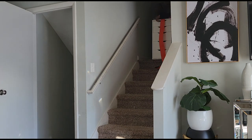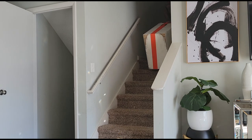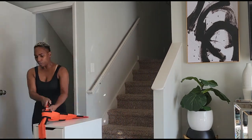Okay, so first I used some straps that I got from Amazon. You're supposed to use them to help when you're moving furniture and things like that from one destination to another. So I just kept these on deck and used them to move my furniture around the house.